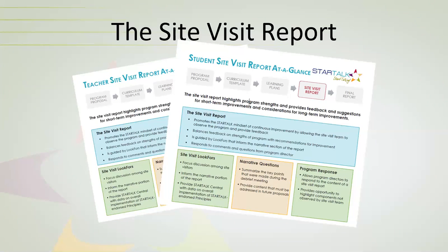It's the team leader's job to facilitate a debriefing with the site visit team and program leaders to share the team's findings and to discuss strategies and also resources for growth. Recommendations that are shared at the time of the site visit will then be documented within a site visit report, which is sent to both the program and to STARTALK Central. STARTALK program directors are also invited to share their reflections and response to this formal site visit report with STARTALK.